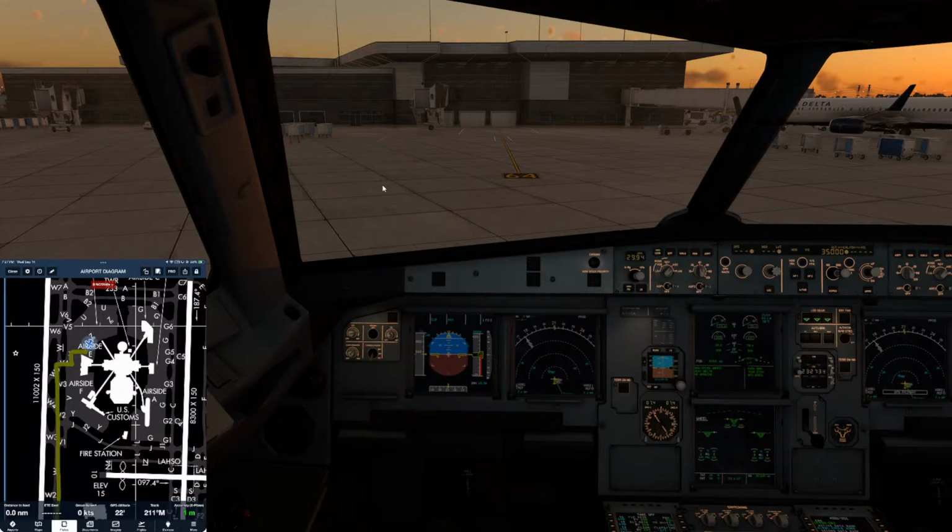And Tampa traffic. Delta 634 taxiing to 1 left via Victor 4 Whiskey. Tampa traffic.